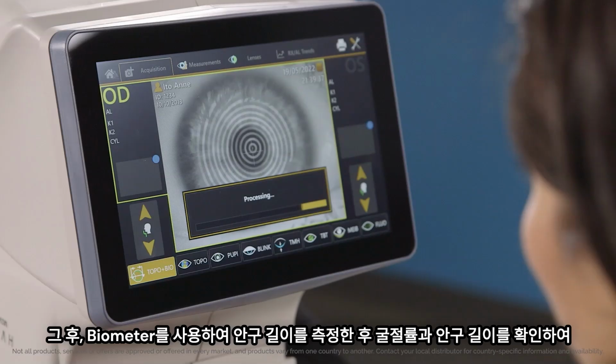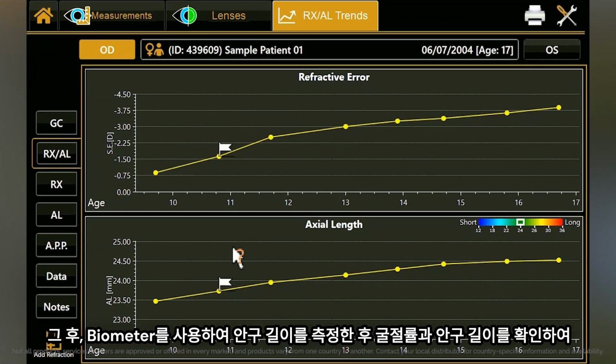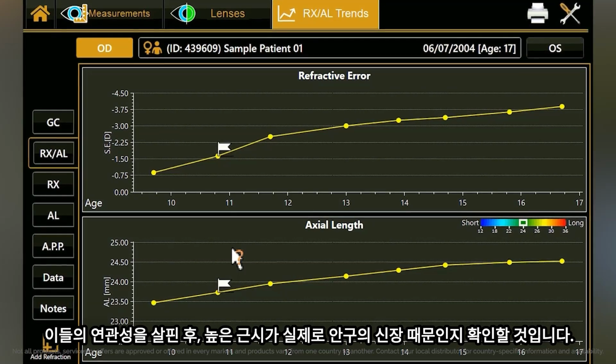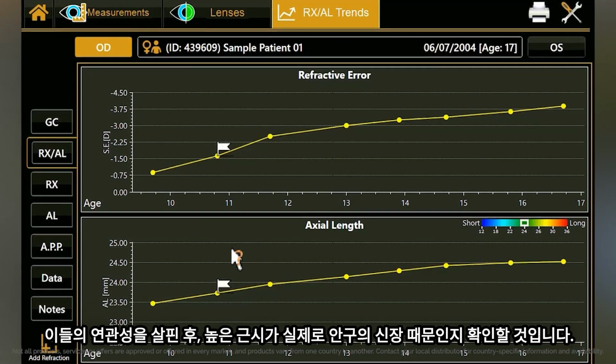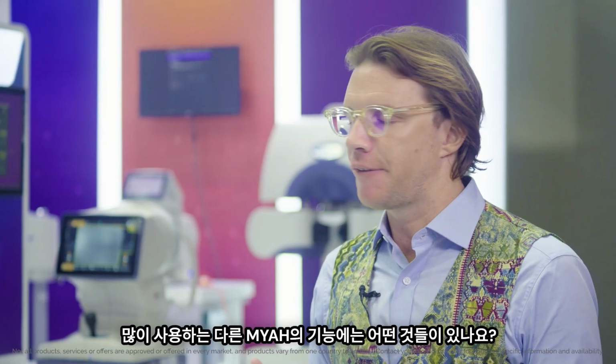Following that, I will measure the axial length using a biometer. And then I will look at the refractive error and the axial length to correlate them and see whether the high myopia is truly due to an elongation of the eyeball. Now, there are other causes of myopia other than eyeball elongation. The cornea, the surface of the eye, being steeper, or even sometimes a cataract in a child can cause the myopia to increase. What are some of the other features about the MYAH that you really find yourself using a lot?